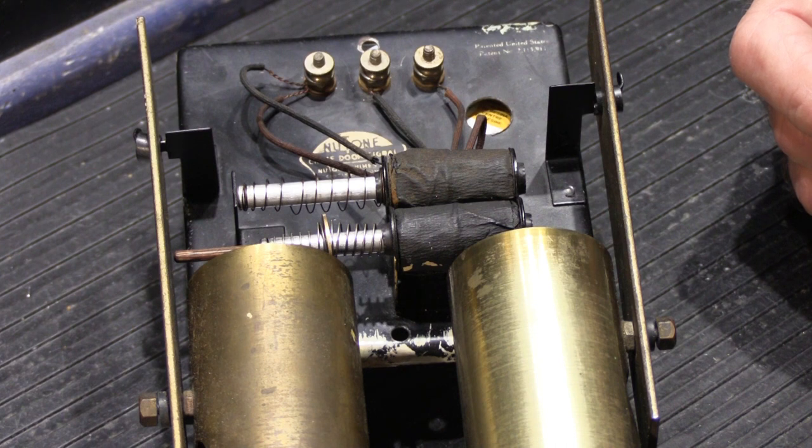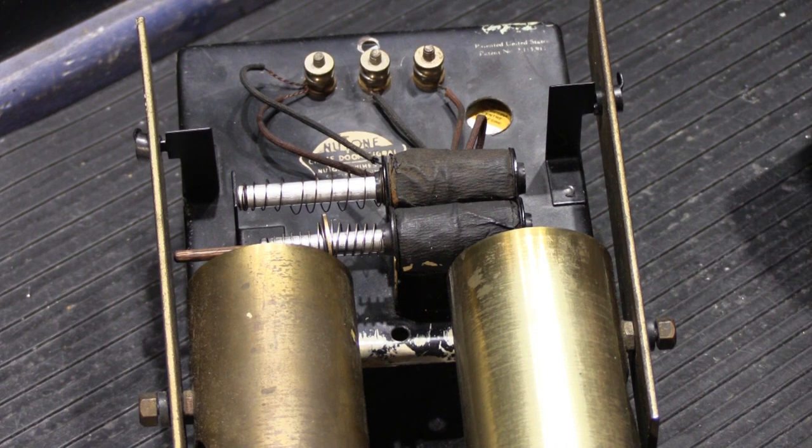The lower coil operates in the same manner in striking the right-hand tone bar, but when the coil is de-energized, the spring forces the plunger sharply to the left to strike the left-hand bar so as to produce a two-tone or chord effect. And that's exactly how a door chime works. That's just a really long explanation of how to do it.